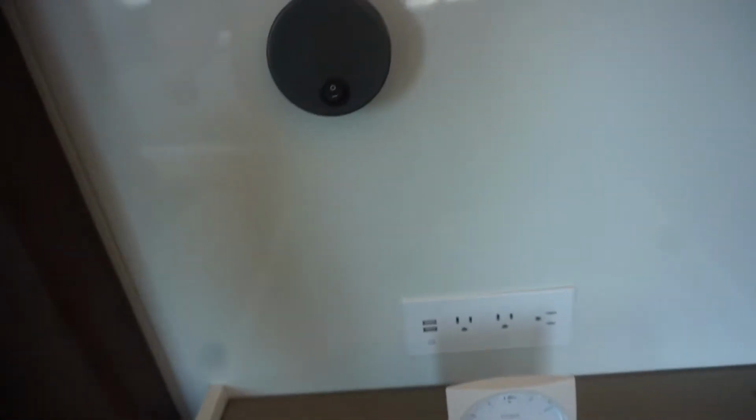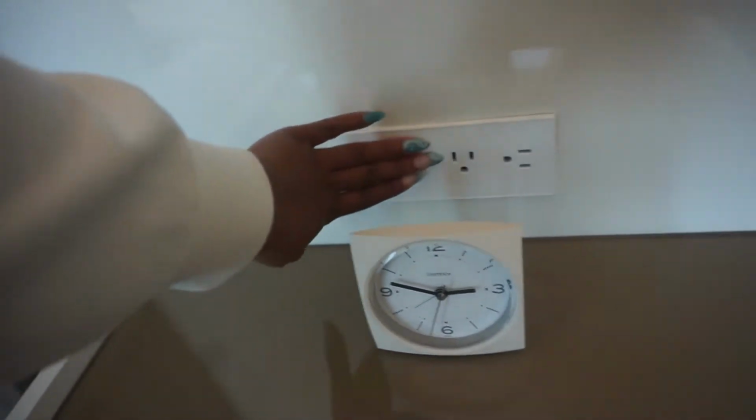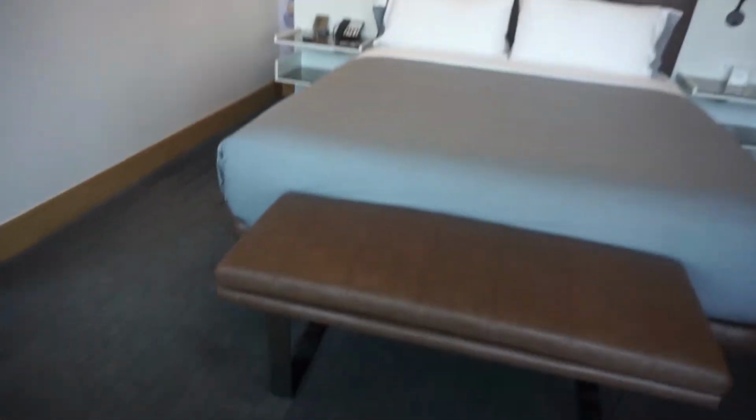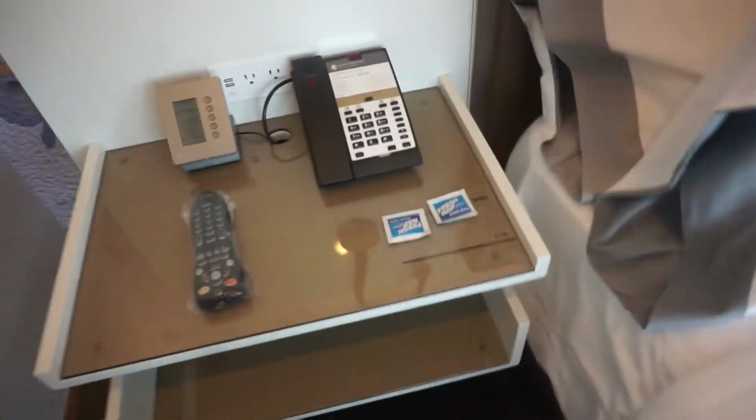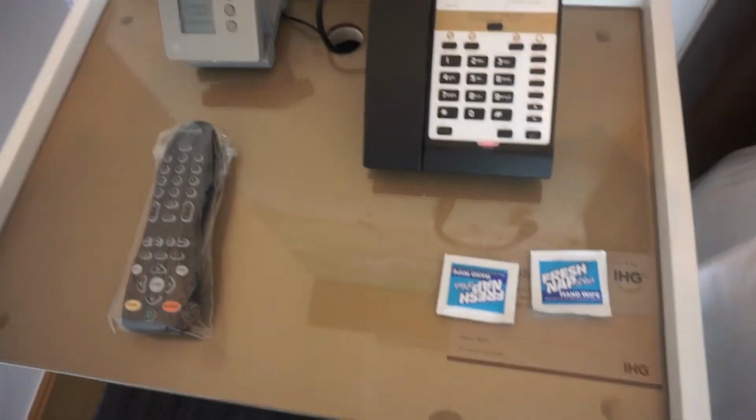Then over here we have the alarm clock. We have 5 chargers, 2 USBs, and 3 regular plugs. Also another reading lamp. Then we have the bench at the end of the bed. I don't know if benches have a proper term, the ones at the end of the bed, but yeah, it's a bench. And they left 2 fresh nap hand wipes.